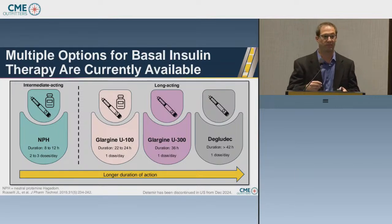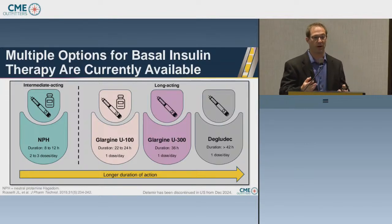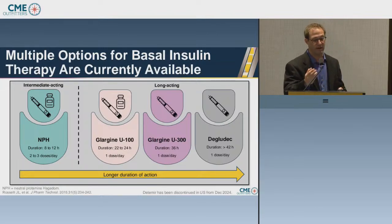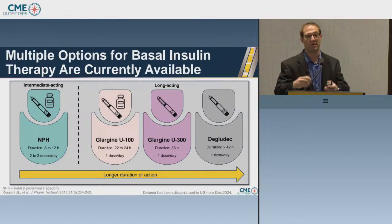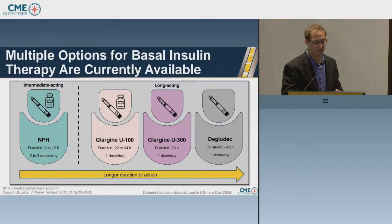Advancing to what we have now, glargine U100, getting us to about 22 to 24 hours, and that slowly advances when you use it in the sub-Q, depositing over a bit more time in the sub-Q tissue to get us to more of a day. What about glargine and degludec?